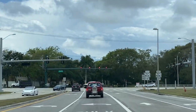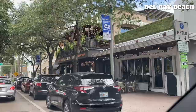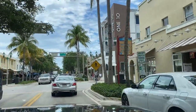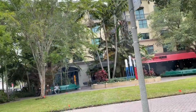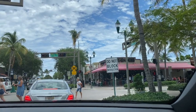Okay, so just a few more stops before another hotel for the night. One of the cutest places we made our way over to is called Delray Beach. It was super cute, tons of restaurants, and lots of people everywhere. We'll definitely have to come back and check out this area again. But it was just one of the stops on the way to our hotel in Orlando for the night.